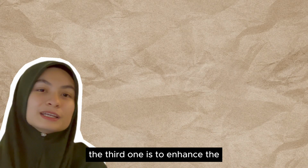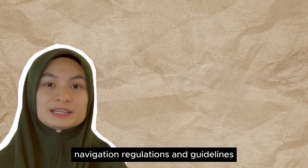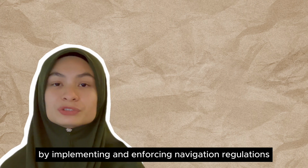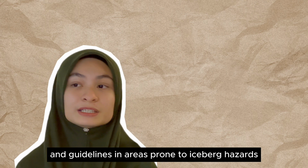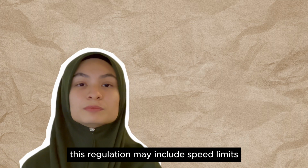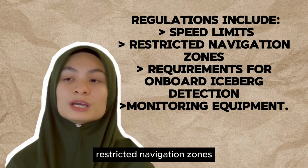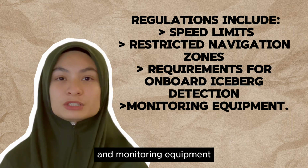The third one is to enhance navigation regulations and guidelines. Implementing and enforcing navigation regulations and guidelines in areas prone to iceberg hazards can improve maritime safety. These regulations may include speed limits, restricted navigation zones, and requirements for onboard iceberg detection and monitoring equipment.